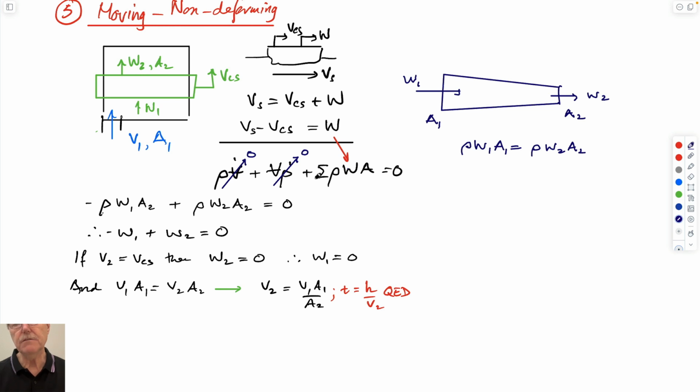So if we take care of this sign convention, W1 is into this. The normal to the boundary is in this direction here. And so this is a minus term here. I should have said W1, W2 relative to the outward normal. This is the outward normal. This is in the same direction. So this is positive, and it equals 0. Subtract one side from the other, you get this exact expression here.